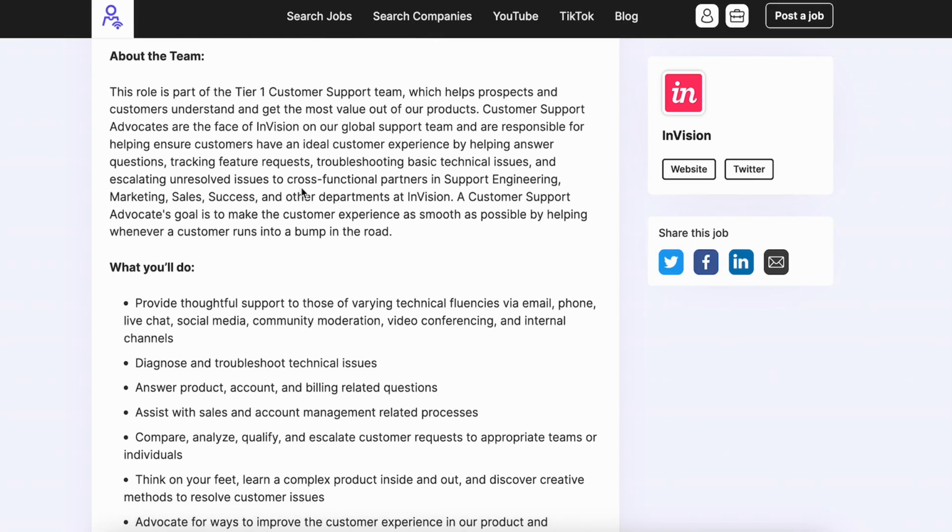All right, so you're also going to be tracking feature requests, troubleshooting basic technical issues, and escalating unresolved issues to cross-functional partners in support engineering, marketing, sales, success, and other departments at Envision. A customer support advocate's goal is to make the customer experience as smooth as possible by helping whenever a customer runs into a bump in the road.